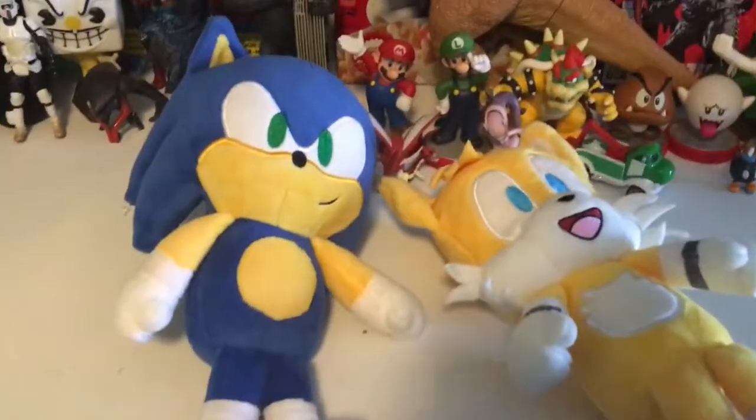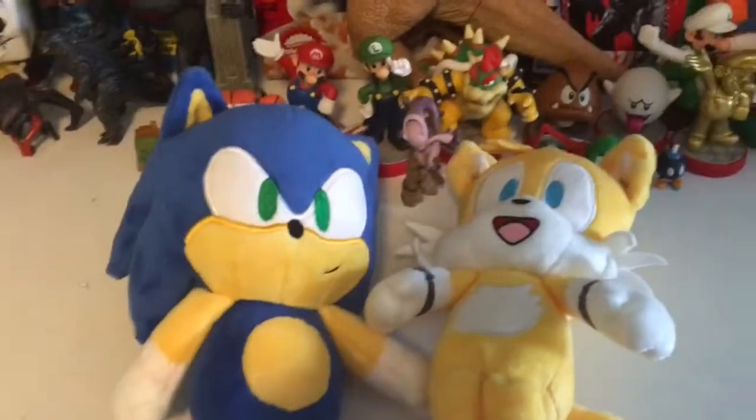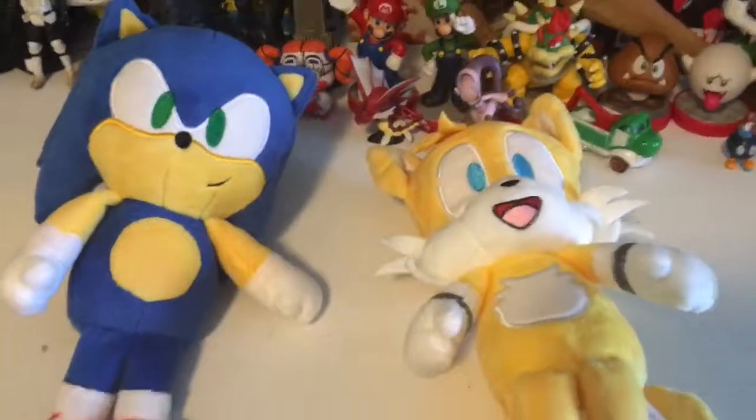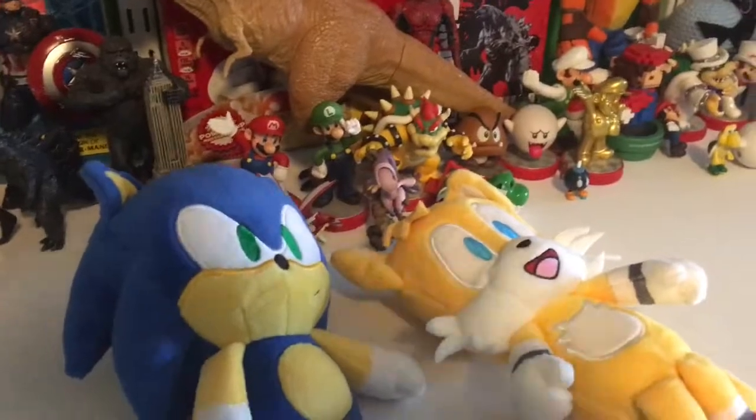So these are the Kidrobot Sonic the Hedgehog plushes, aka NECA, the same people who made this boy, and this Mexi boy right here. If you didn't know, NECA actually owns a second company called Kidrobot. Instead of making highly detailed and very accurate figures like this, they make more simple figures like this. They also make plushes like these, and including these guys. But today we're just gonna talk about these two boys. So welcome to my review of the Kidrobot Sonic and Tails plushes.